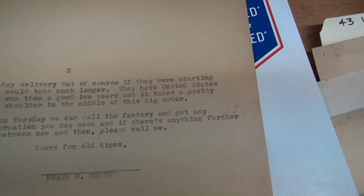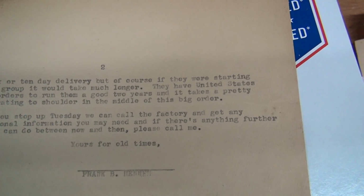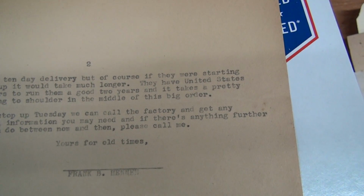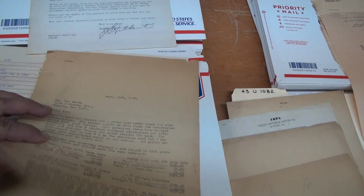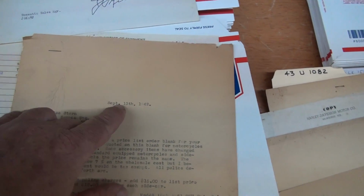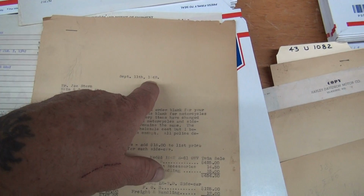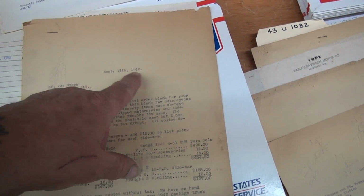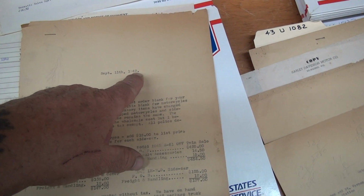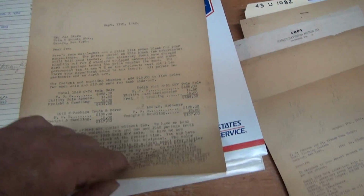This is important. They have United States Army orders to run them a good 2 years, and it takes a pretty good rating to shoulder in the middle of this big order. Well, this is September 11th, 42. So we got massive orders already. Beginning of the war. It's not been a year into the war, and they're just building up.